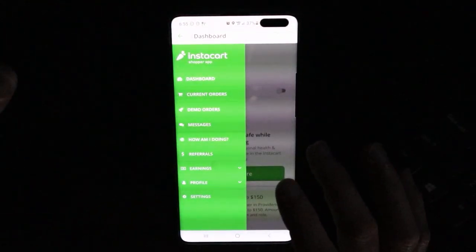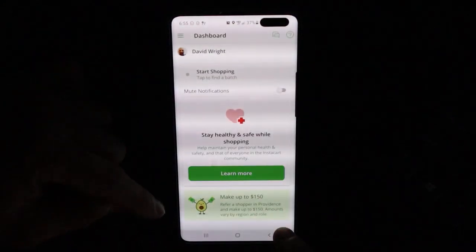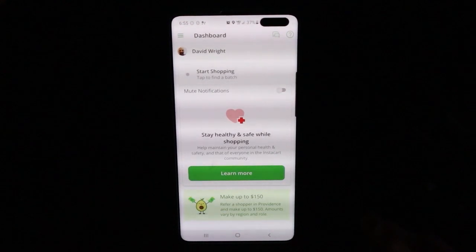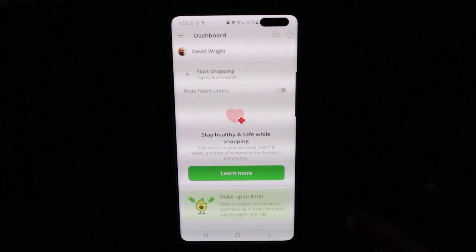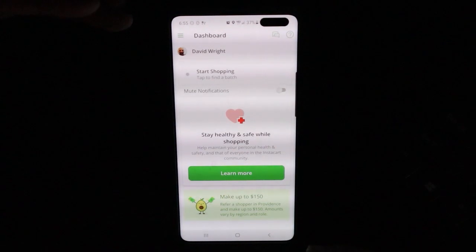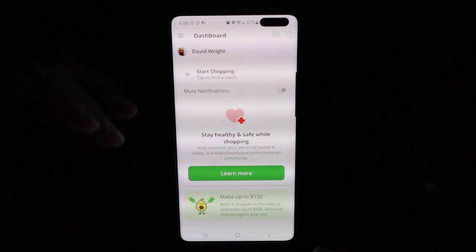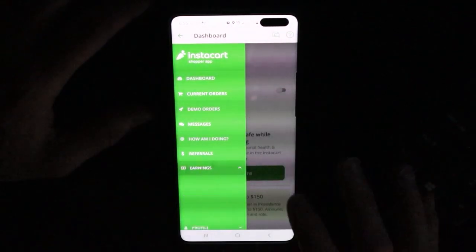Referrals, I'm not going to open this up because it does have some people's private information, but if you're interested, right now, Providence, it's $150. I think if you do like 60 orders within 30 days, this is something that's different in every area. But if you're looking to make some extra income, you can start sharing your referral link or giving it to your friends.